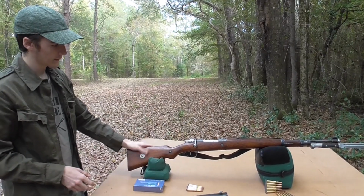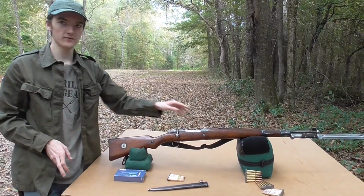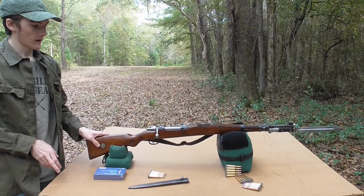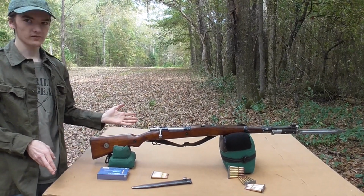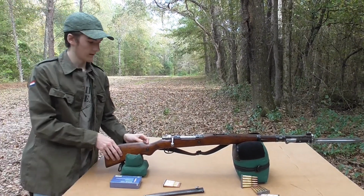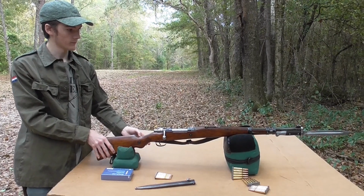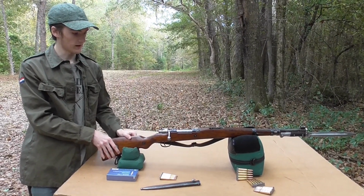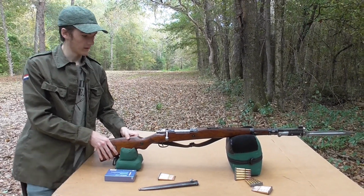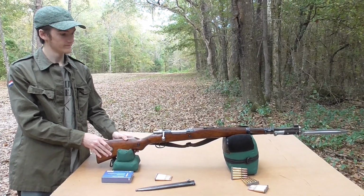And yeah, so that's the history of these. Some of them would be converted to 7.62 NATO, and those are perfectly safe to shoot as far as conversions go. And yeah, this is a really nice variant of the Mauser that's really nice and handy, and that's about all I'm going to say about it, so let's get into shooting it some.